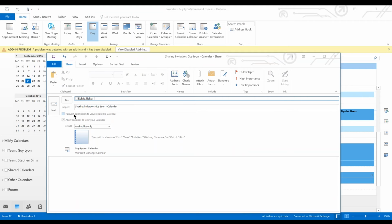Now, the first topic for today is we are going to look at calendars and sharing calendars. So I'm just going to pop down to the calendar here. Okay, so on the screen you can see my calendar.